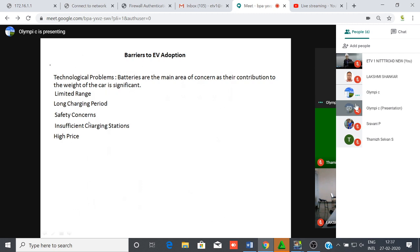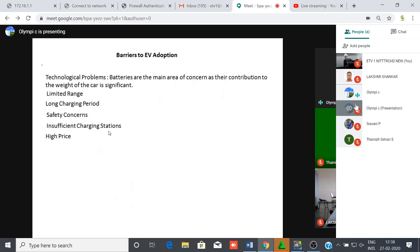Then the safety concern, some battery related fire hazards have also happened. So capacitor systems or inductive systems for balancing are being put into place. Then also insufficient charging stations. I have yet to see any charging system in Chandigarh or this area. And of course, high price. But you can see that from 35 lakhs 2 years back, the equivalent vehicle is now available at 23 lakhs in India. And with Indian companies also getting in, even a small vehicle below 10 lakh is available. So the price challenge and other challenges will take some time to overcome.